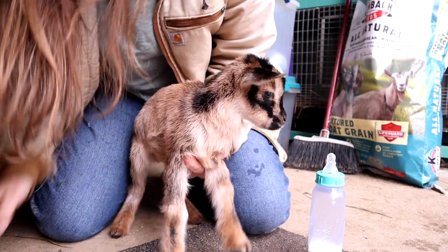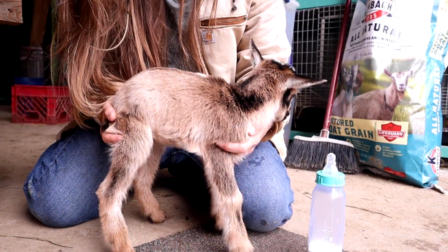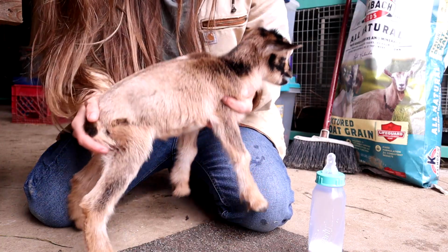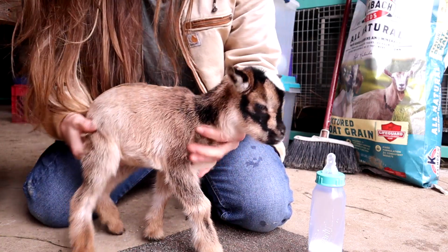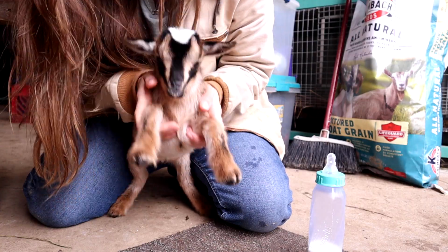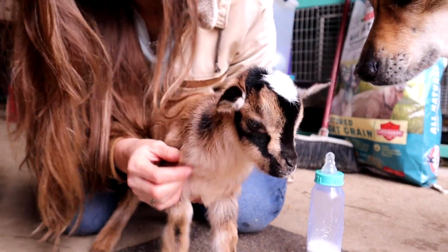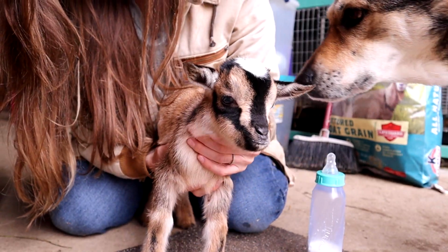Look at her, you guys. Look at her coloring. Isn't she pretty? She has the longest little legs. She's got a tiny little white spot on her back, and she's got a tiny little black spot on her chest. So I am very excited. I really, really like this little doeling a lot. And I can't wait to see her grow.